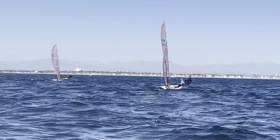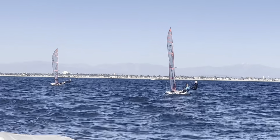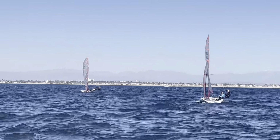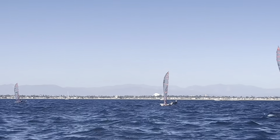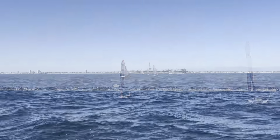These two have been sailing FJs like 3 days a week, so this is gonna take a while to get out of FJ mode. No, too much twist in the main for now.